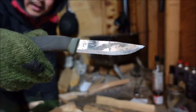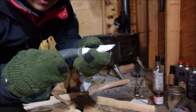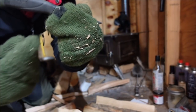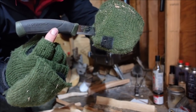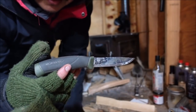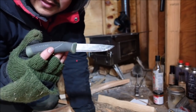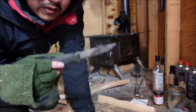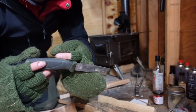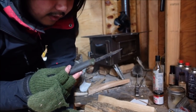And I am using a Mora Companion. This has a rat tail tang, meaning that the metal from the blade rat tails to right about here. So it tapers down to right about there. And this knife shouldn't be used to baton wood, but I still am. I still am doing it, and it's working. Because one thing that could happen is a tang will just pop right off and this will just break. But I've never had anything like that happen before.